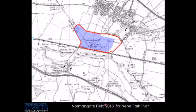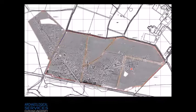This is Normangate Field, 2015. This was again undertaken for Nene Park Trust, actually, slightly different purpose. The site was on the Monuments at Risk Register, and again this was to inform a management plan. So the blue area is the scheduled area, the red area is our survey area. So this one covered about 46 hectares, I think, a little bit bigger than the previous survey.